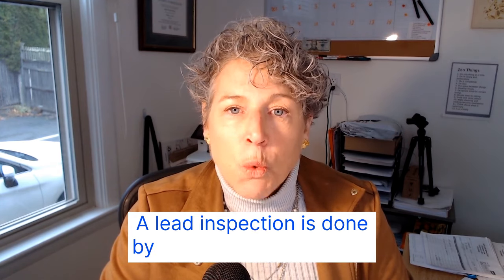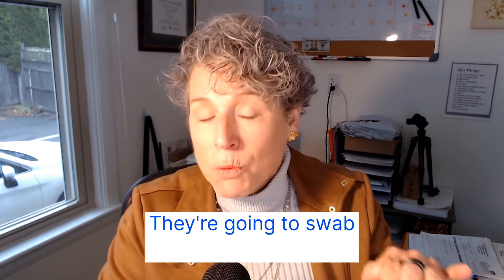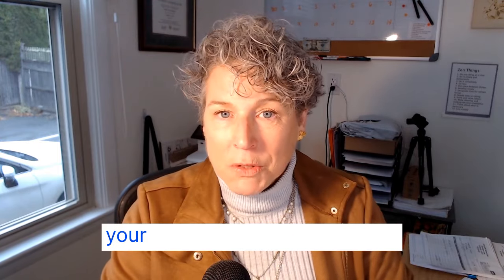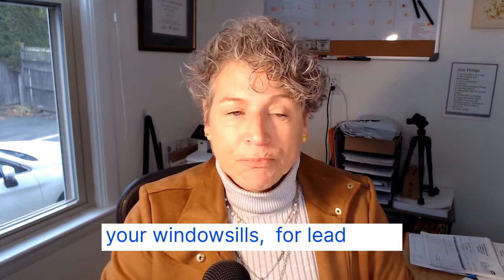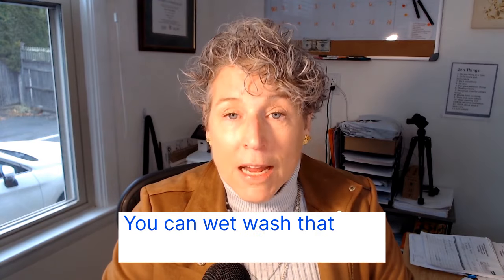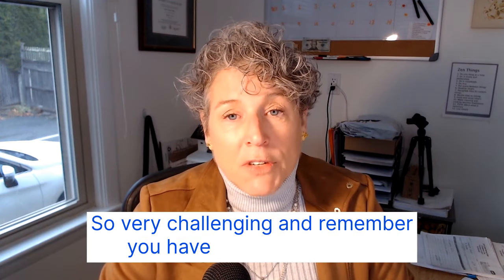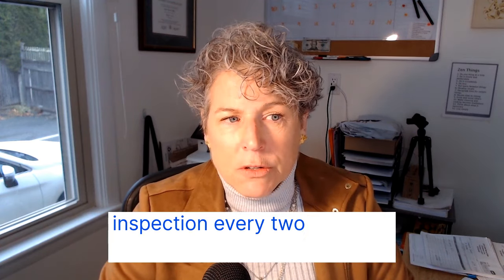A lead inspection is done by swabbing the area on the floor near your window. They're going to swab inside your window sills. They're going to swab your window sills. And if you don't have a screen, they're going to swab outside your window sills for lead dust. It's very difficult to pass. You can wet wash that area immediately before the lead inspector comes, and you might pass that one time. So very challenging. And remember, you have to get a new lead inspection every 2 years.